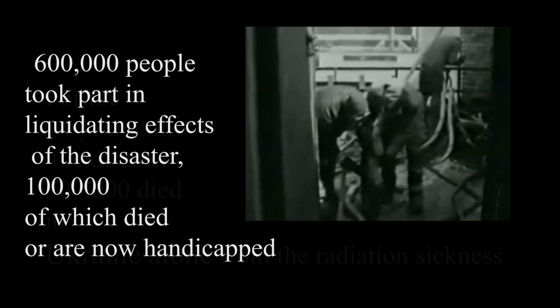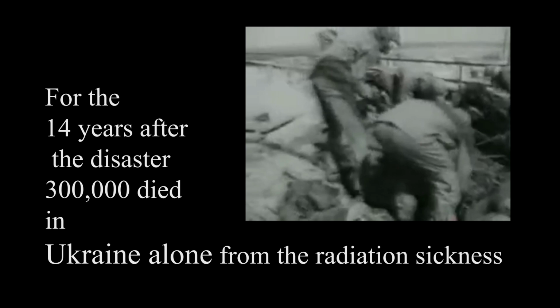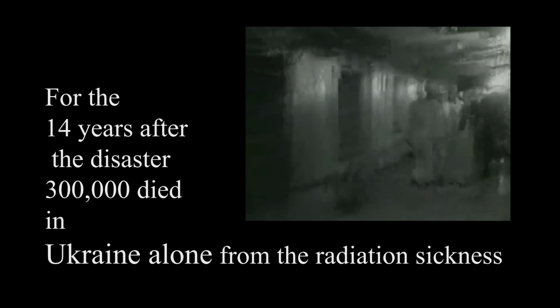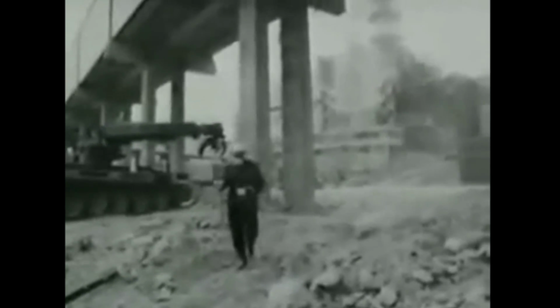Approximately 134 plant workers and firefighters battling the fire at the Chernobyl power plant received high doses of radiation, 80,000 to 1,600,000 mREM, and suffered from acute radiation sickness. Of these, 28 died within the first 3 months from their radiation injuries. 2 more patients died during the first days as a result of combined injuries from the fire and radiation.